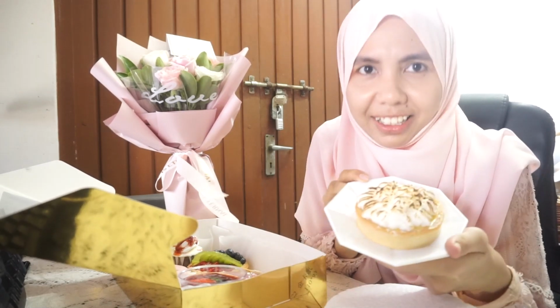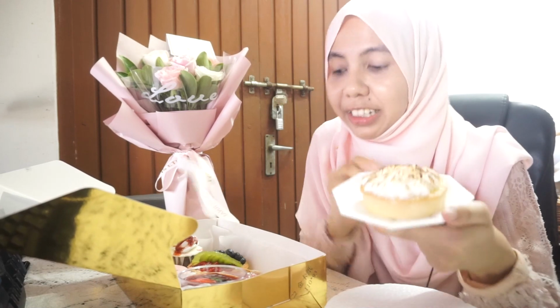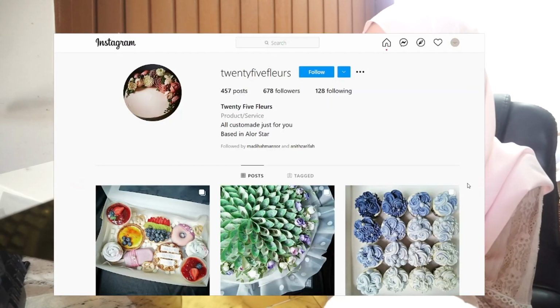So this is the next. I don't know what this is. Creme Brulee. Okay, this is nice. I'm going to have it later. It's also in this box of happiness. Don't forget to check out their Instagram.